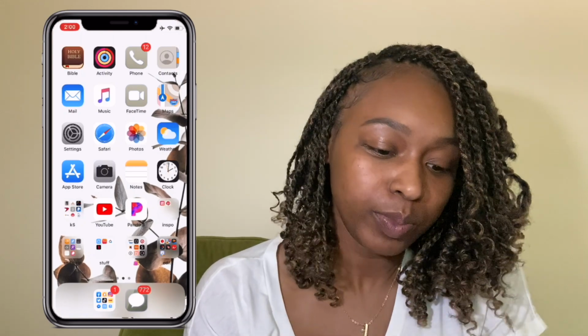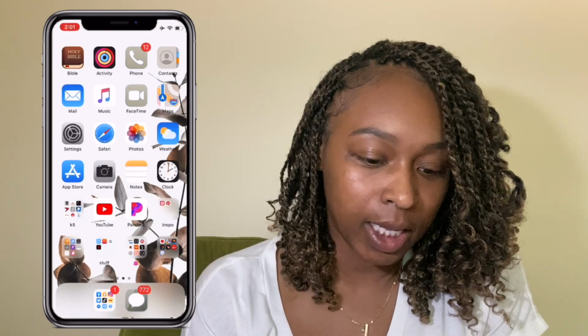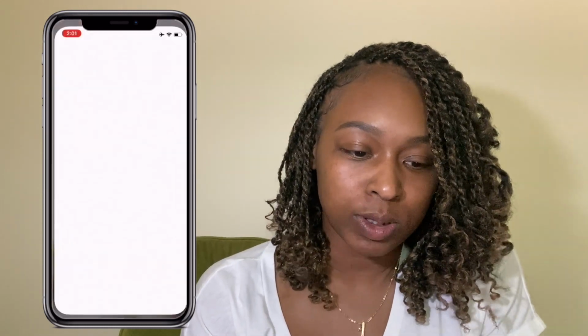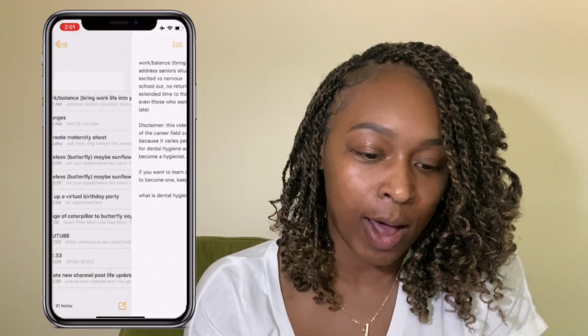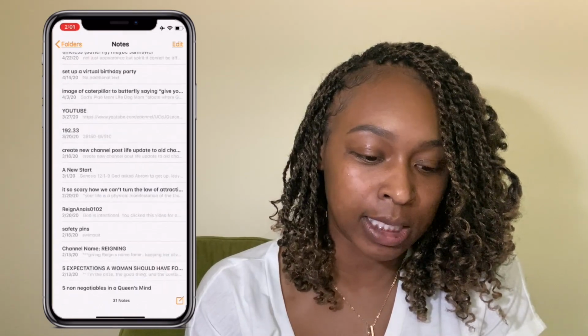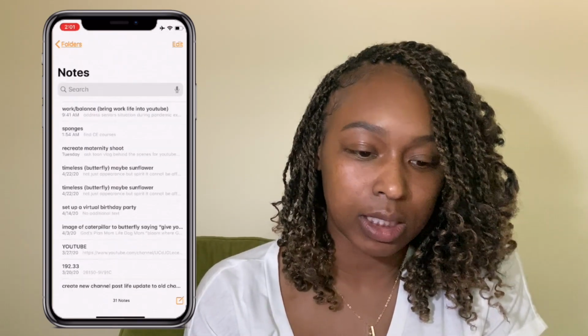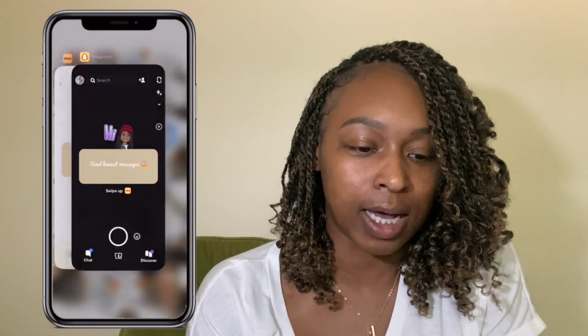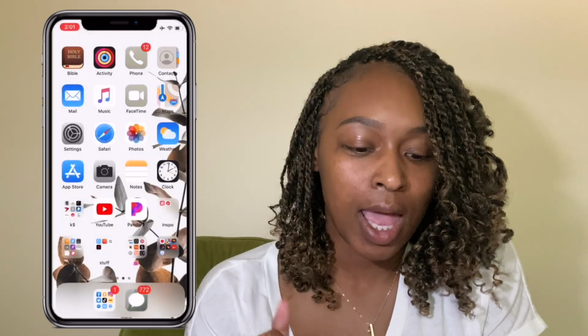Be careful. Stay safe. Then to the app store, self-explanatory, camera, notes. Now notes, I use my notes app a lot, y'all. I feel like I have to write everything down. So whatever I'm thinking or password, something like that is in my notes. I love it. I mean, because if I don't write it down, am I really going to do it? I'm going to go ahead and close all these apps because it's annoying me.